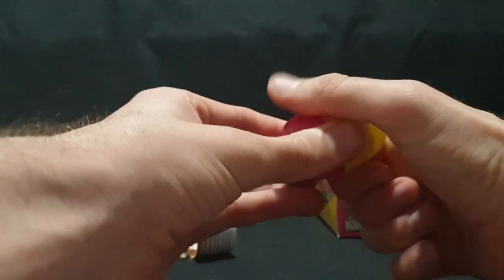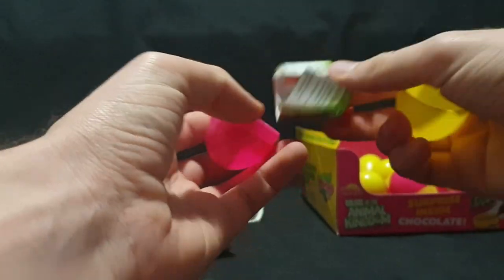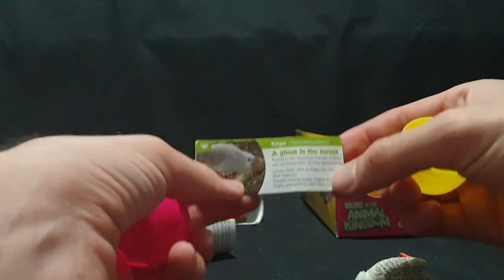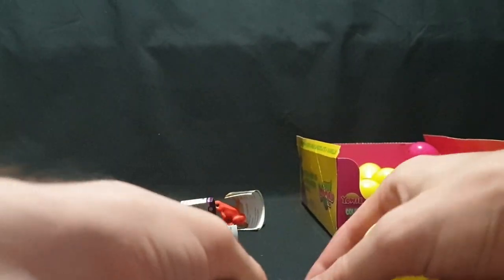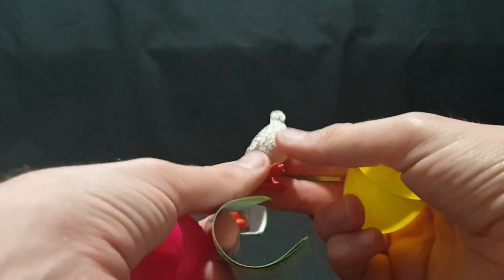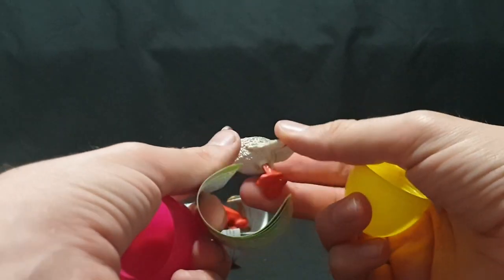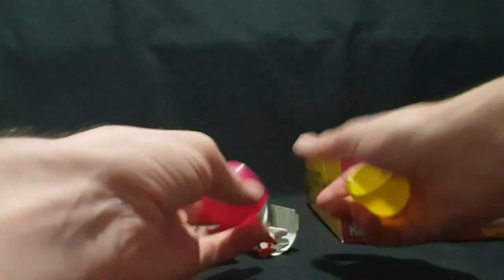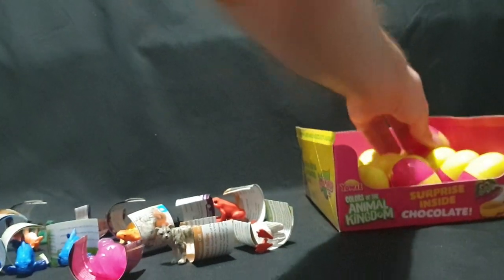Okay, halfway there, we have Kagu. Kind of looks like a mix between a big seagull and a pelican, kind of. Just making things up as I go. Okay.